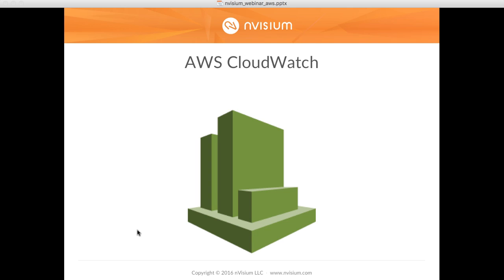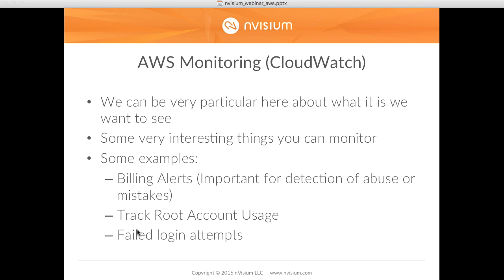It's very simple. AWS CloudWatch. You can be very particular here about what you want to see. It's very fine-grained rules. You can customize this, and I'll give you a link that has more information on how to customize these rules. But at a minimum, how you choose to monitor things is up to you, right? I would say that these three things are at a minimum things that you should configure, so I'm going to walk through them with CloudWatch.